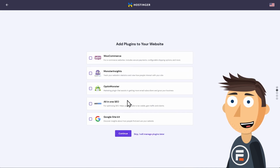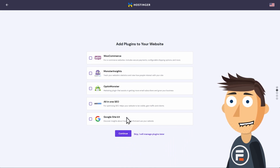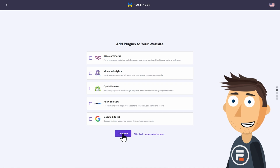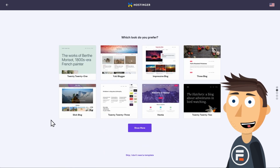It then asks if you want to pre-install some plugins. Plugins are little tools that help you do various things on your site. These, for example, help you track website analytics or improve your posts' search engine optimization. WooCommerce even helps you set up an online store much more easily. I won't choose any of these, but what's nice is if you change your mind, you can always install plugins later. Then you can choose a theme.